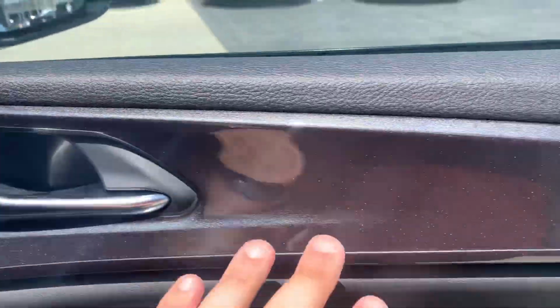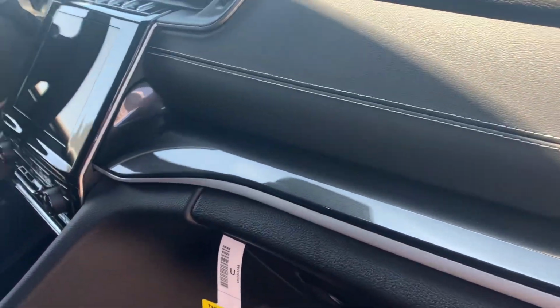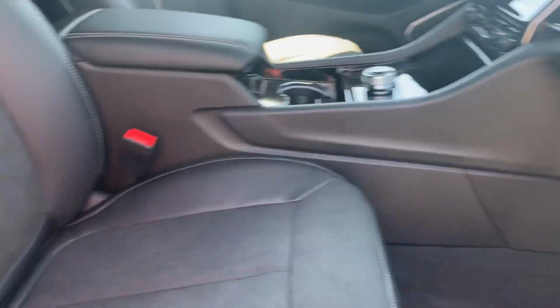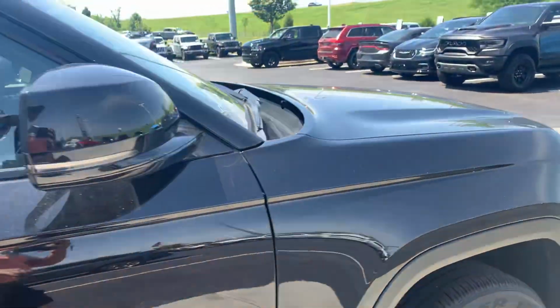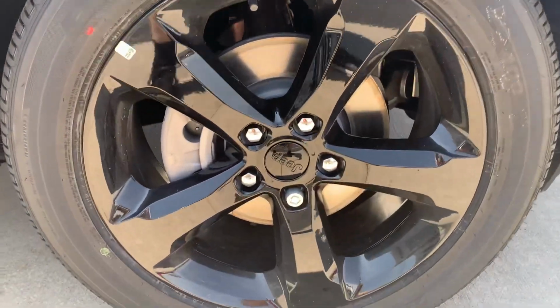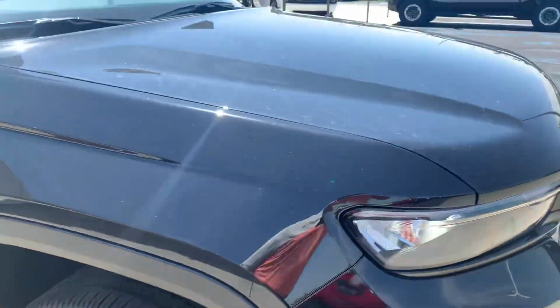Part of this altitude package, guys, is this nice painted little accent trim here. It goes all the way across the dash as well, which I'm not gonna lie to you, looks really good. As far as seating goes, leather with suede on the interior, which is quite nice. Keeps you nice and cool in the beautiful summer heat that's fixing to head our way as well. Of course, there's those nice wheels. See those wheel locks on there as well.